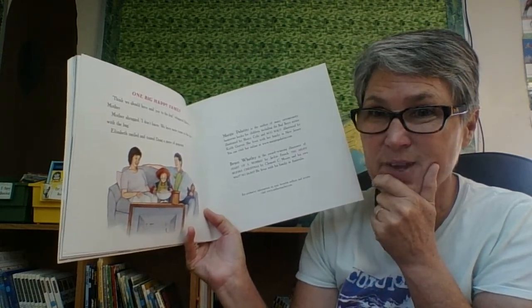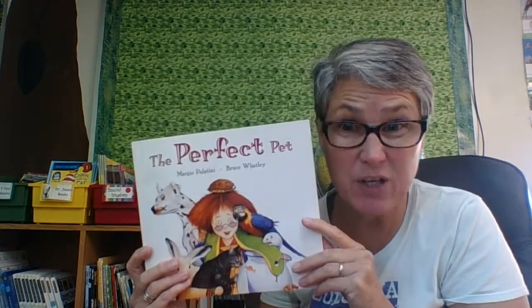I wonder, what do you think would be the perfect pet? Well, you have a chance to try and tell us. Scroll further down, and your assignment is get that perfect pet. It can be real or it can be imaginary. You just need to draw it with lots of details and then label it. Let us know what you think would be the perfect pet.